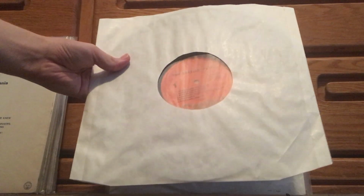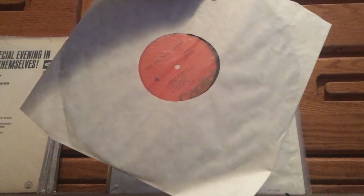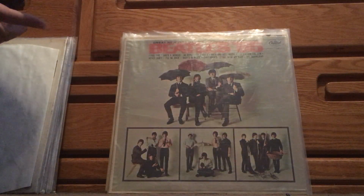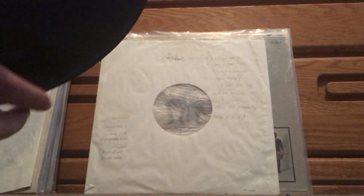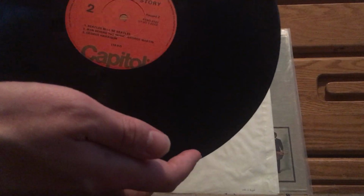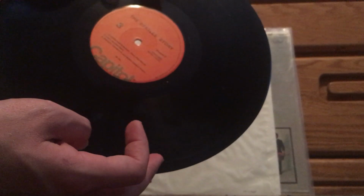Here's record 1. However, side 2 is side 4 instead. And then the disc 2 is side 2 and 3. Actually, let me show you a clear close-up. This doesn't have the anti-static record sleeves. Like I said, I don't have all of them with all my records, but I'm going to get more. There's side 2 and side 3.